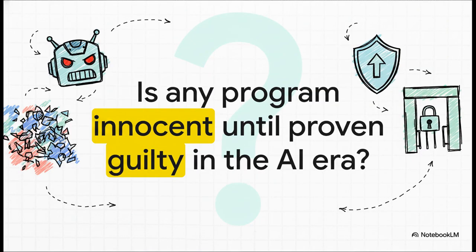And that leaves us with one last, kinda unsettling question to chew on. As this crazy tech arms race just keeps getting faster and faster, we really have to ask ourselves, in this new AI era, can we ever really consider a program innocent until proven guilty anymore? Definitely something to think about.